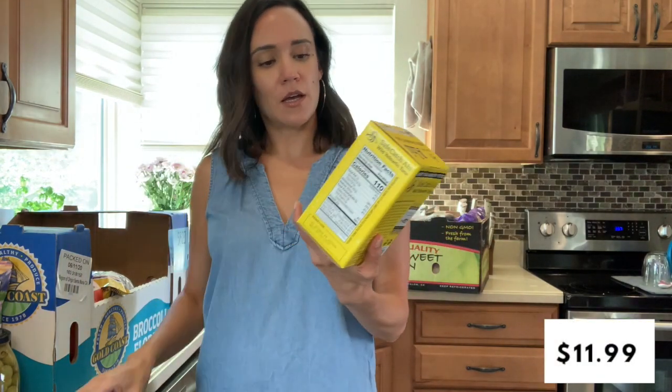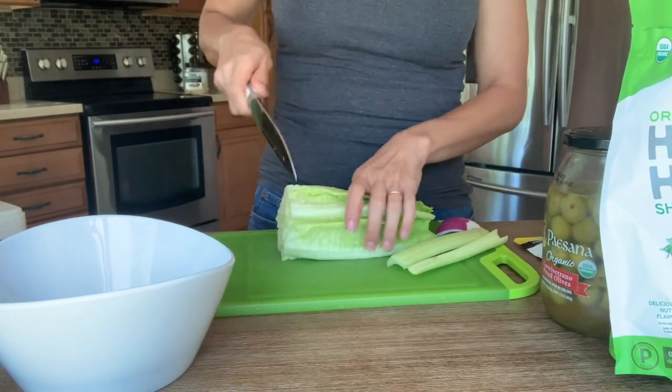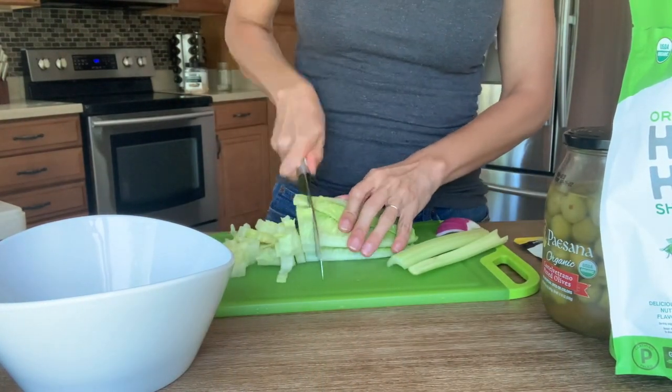And then I got some of this ahi tuna. I like that it's in individual pouches. It just kind of makes it quick and easy for a quick lunch or something like that. So now I just want to show you guys a really quick lunch idea with that tuna.